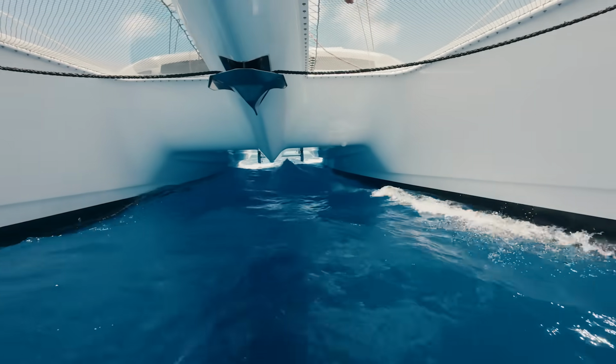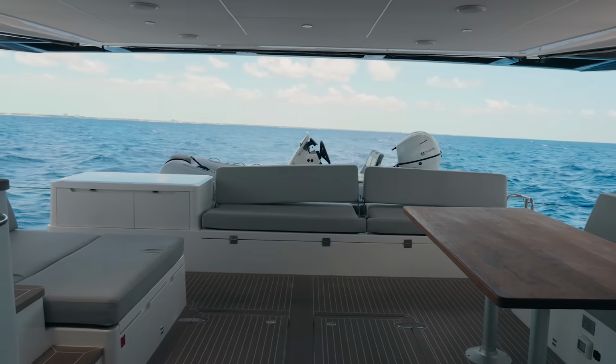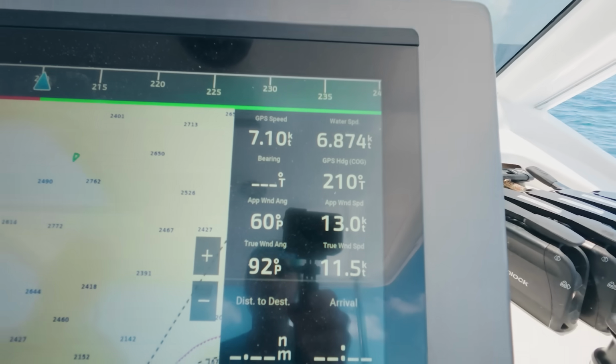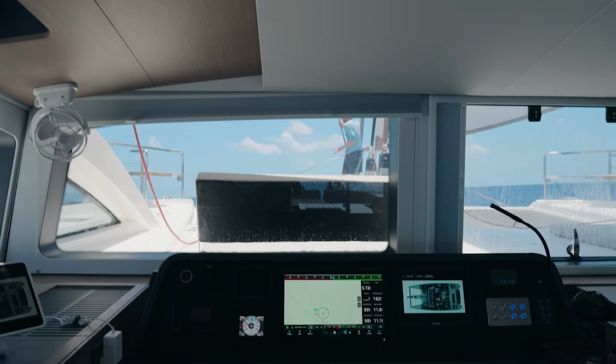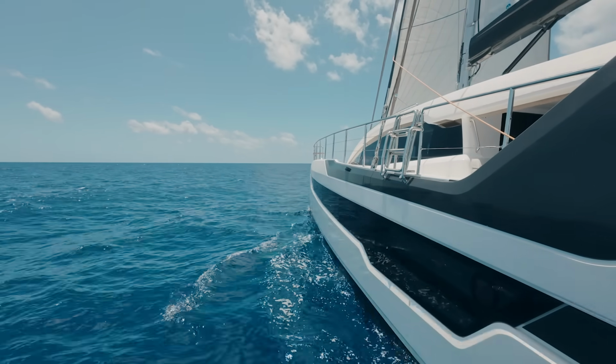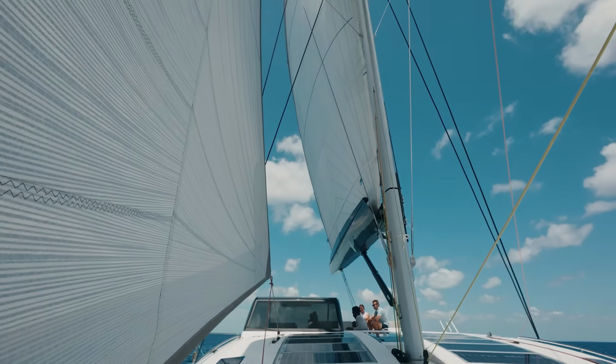Starting at a cool 3.6 million, this boat is way beyond what we're looking for. But every sail is a chance to experience something new. Plus, we always walk away with something, even if it's just a clever design feature we could incorporate into a future boat. But more than anything, we just love being out here.